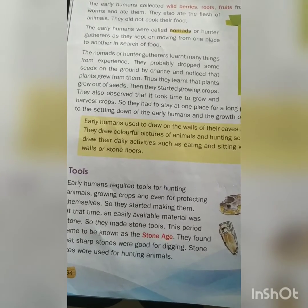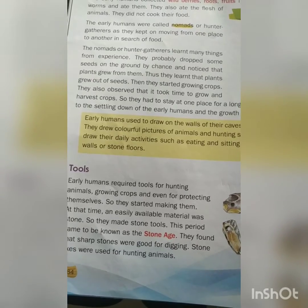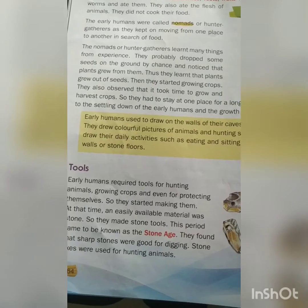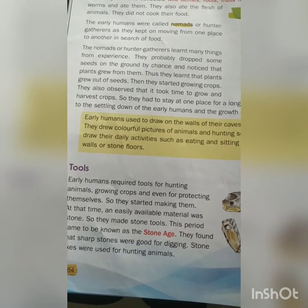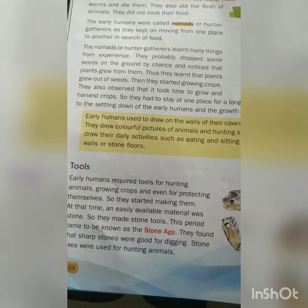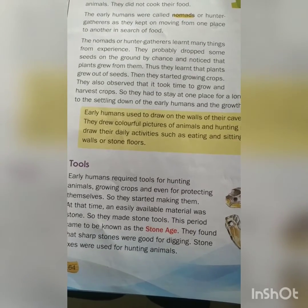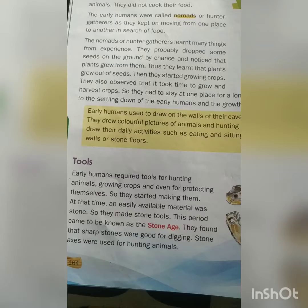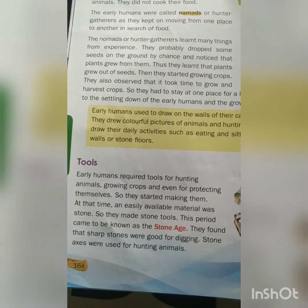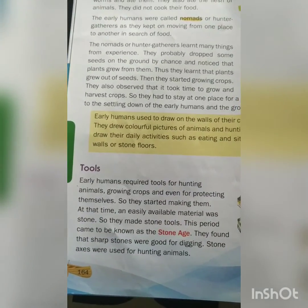Also, they used these tools to cut or to crush and also to access new foods, including meat from large animals. They made hammers, bows, choppers, and various other tools. As you know, the meat, the flesh of the animals, is hard, so they used those tools to cut the flesh from the animals.